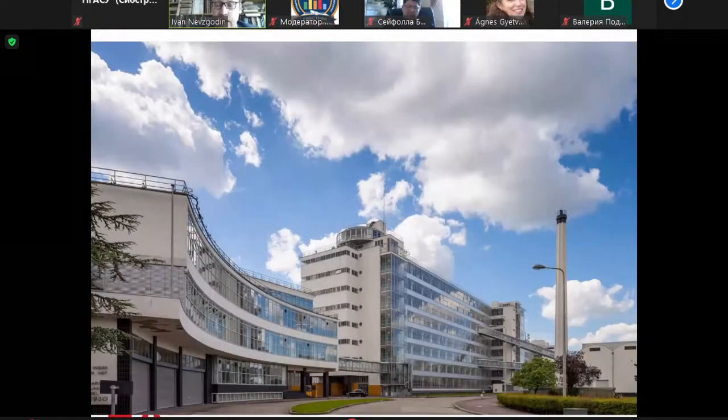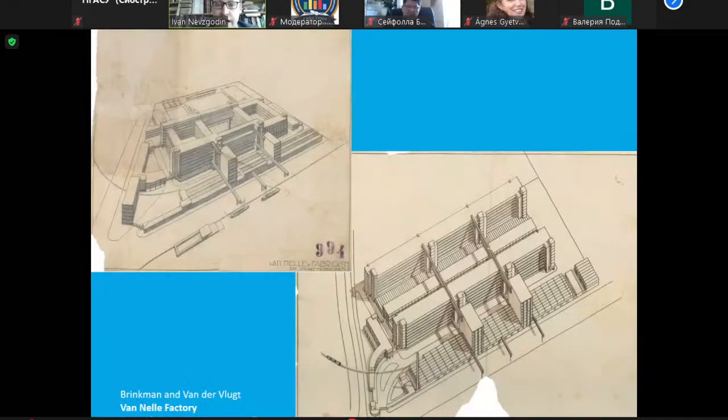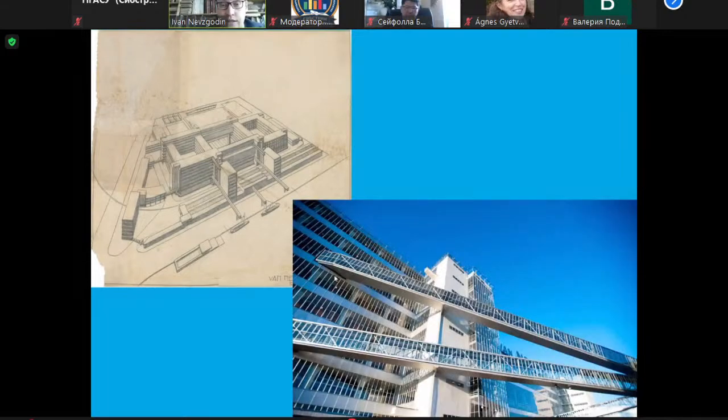And this building was nominated five years ago for the UNESCO World Heritage list, and it became a UNESCO World Heritage site. And here you can see the original design from 1927 to 1930 by Brinkman and Van der Vlugt. You can see that the original drawings are quite different from what was realized, especially the addition of these diagonal bridges, which were added because the program of the building was changed when they started to build it. So they reduced the capacity, and that's why they needed to introduce these bridges, which later became an iconic picture of this factory.